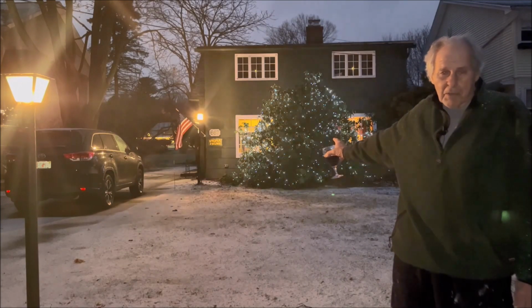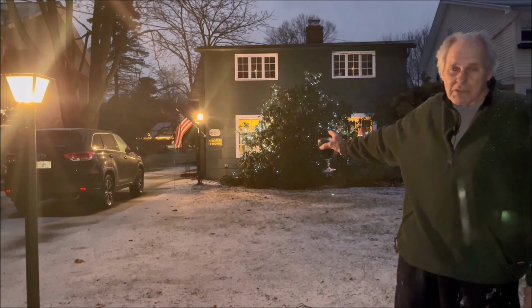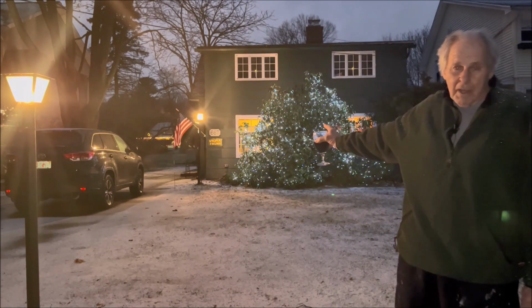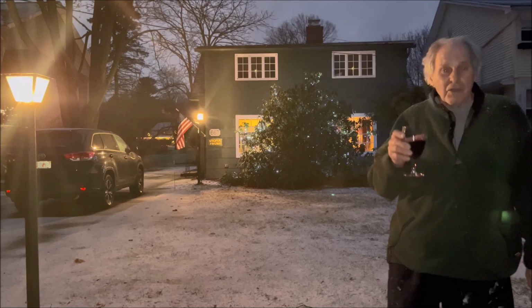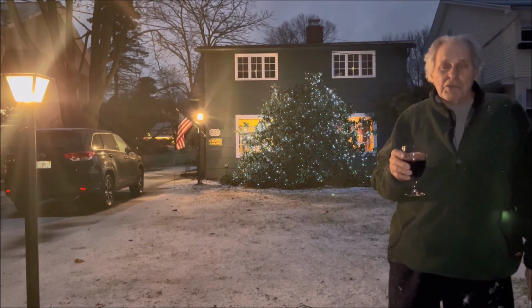Our Christmas decorations, we have 2,000 lights on our 70 plus year old rhododendron, and we absolutely love it. A good reason to drink some wine and bring in the first snowfall of our season.